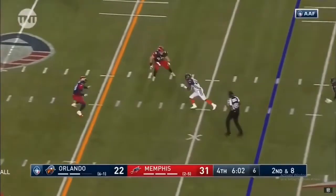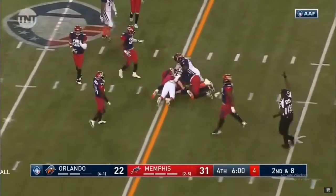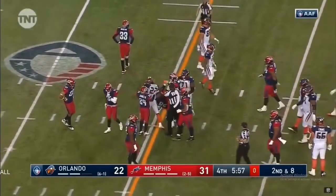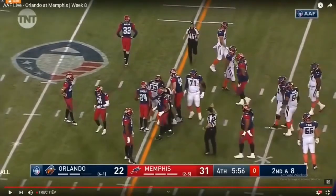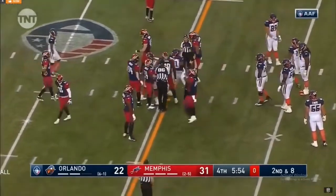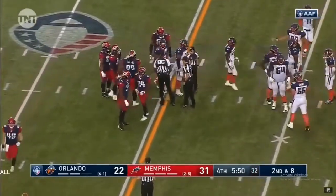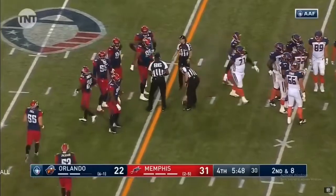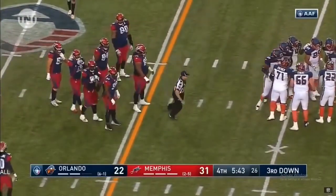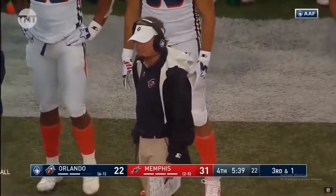Gilbert dumps this off, and that looks like he's going to pick up the first down. Colton Jumper there to make the tackle on Johnson. It'll be really close. And this has not been a good down and distance. If they are short, they're short. Third and one. Remember, they went for it on their own 30 on fourth and one and did not get it. This has been problematic for the Apollos today. Not a great spot. Down.